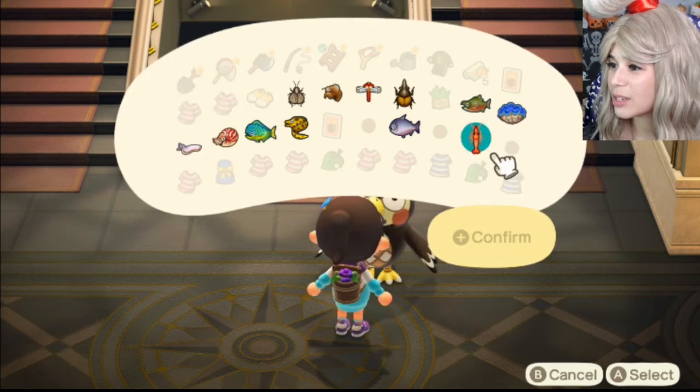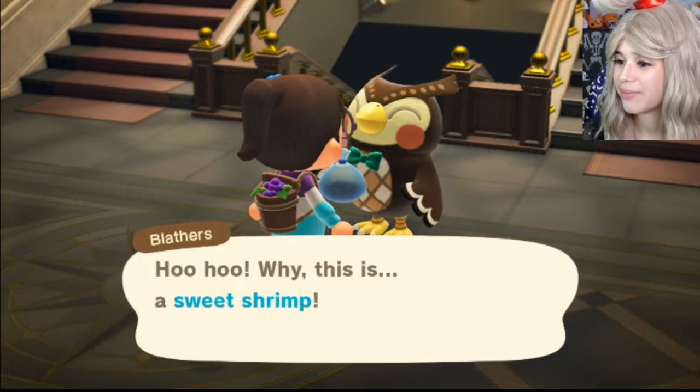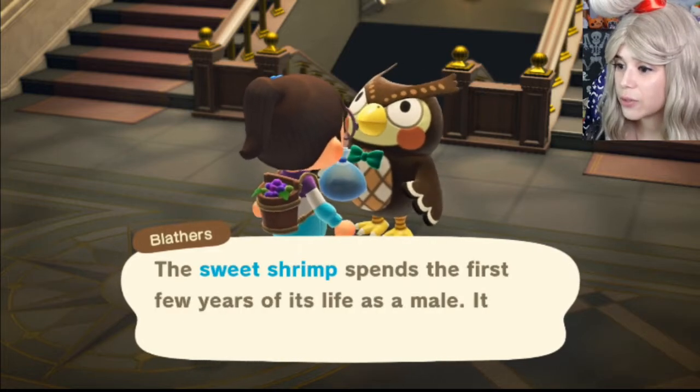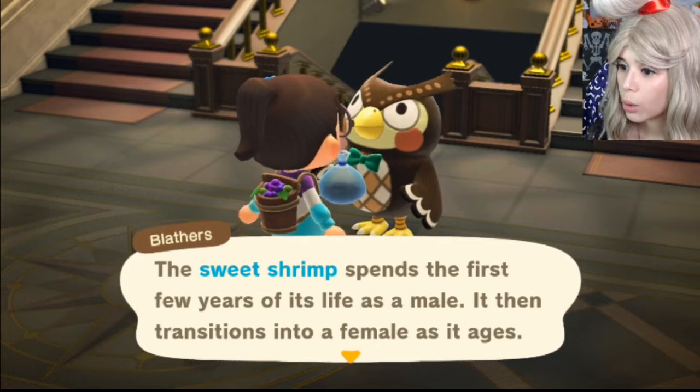Let's give a sweet shrimp. Little sweet shrimp. Tell me. The sweet shrimp spends the first few years of its life as a male. Then it transitions to female as it ages.